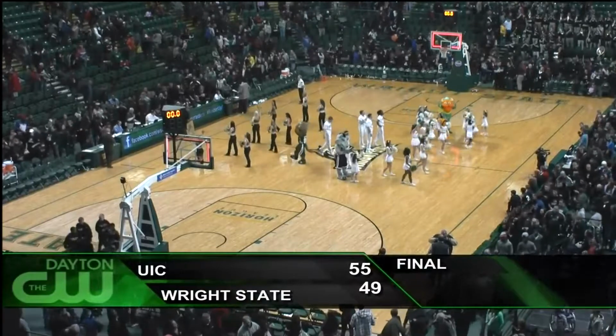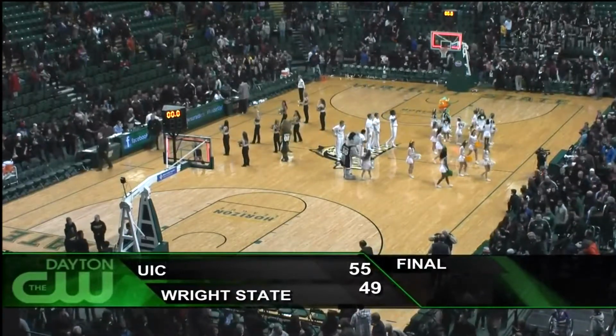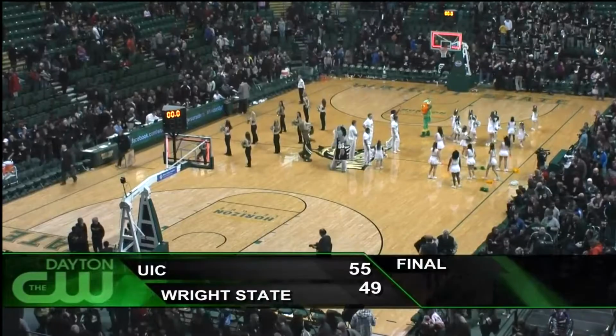Welcome back to the Urban J. Nutter Center. UIC over Wright State tonight, 55-49. The Flames, Gary Talton, 18 points in this one, and he was the difference down the stretch, and the Raider offense just really never got on track. They never did, and it was just a cold play-in.